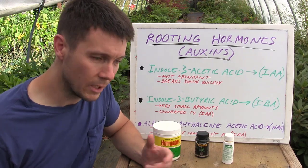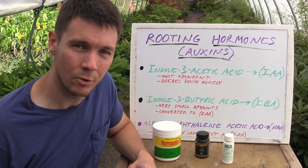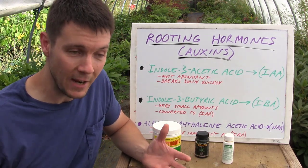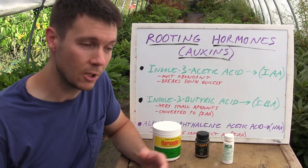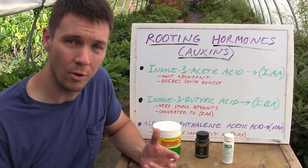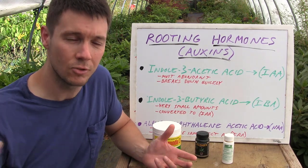The last one is willow, and that kind of goes along in the same category as aloe vera. Willow contains rooting hormones. In fact, it contains so much rooting hormone, you can almost cut a stick and throw it on the ground and the thing's going to root. Willow roots so easily and so readily, it's crazy, guys.